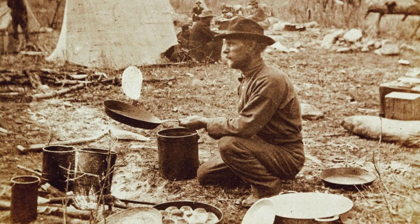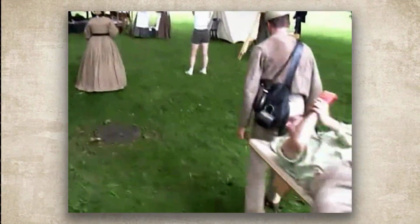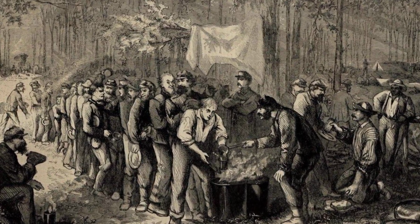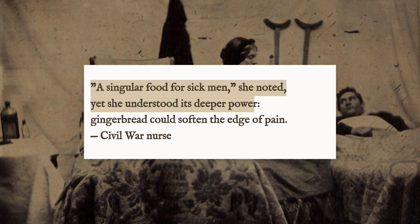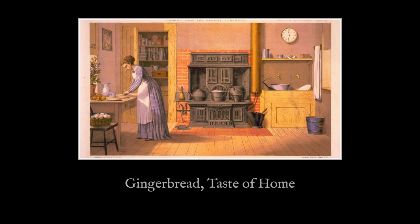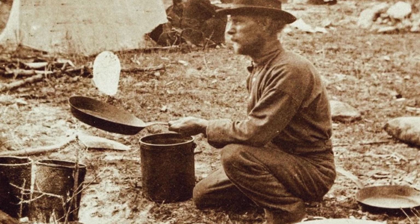Gingerbread carried a different kind of comfort. In makeshift hospitals, nurses and volunteers handed out thick, molasses-rich slabs to the wounded. Sometimes the first real treat a soldier had tasted in months. One nurse called it a singular food for sick men, but she knew its real power. Gingerbread softened the edge of pain and reminded boys in blue and gray of home kitchens and holidays left behind. Letters home often mentioned the comfort it brought, the way it broke up the monotony of beans and salt pork.